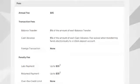So even though you might have like a 0% APR on your balance transfer, you're still going to have a fee on that transfer, which you might still come out ahead with as long as you pay that balance off in full within that time period and you don't let it slip and then end up having to pay interest if you don't pay it off within the promotional period.